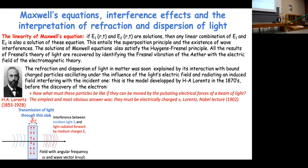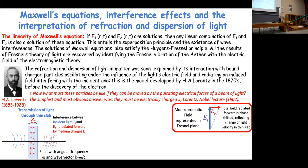What Lorentz has shown, again, it's useful to think of it in the Fresnel plane. This blue vector is the incident field. This red vector is the field radiated forward by the charges.